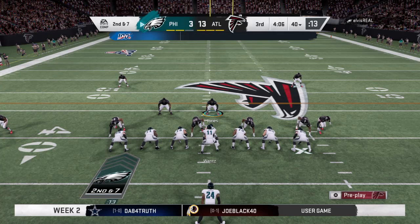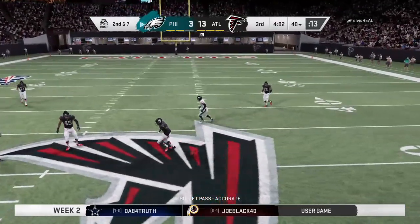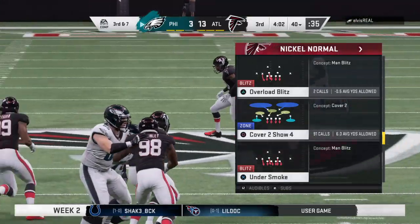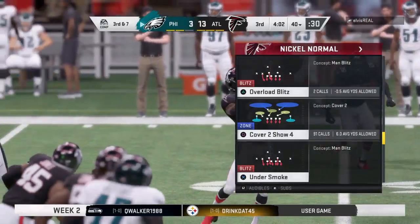Let's go, D. Tighten up. From the 40 now on 2nd down. Wentz throwing middle, but it's incomplete. He was trying to find Deshaun Jackson that time. 3rd down here. Just his 2nd incompletion so far. He's 8 for 10. I think he'll take 80%.